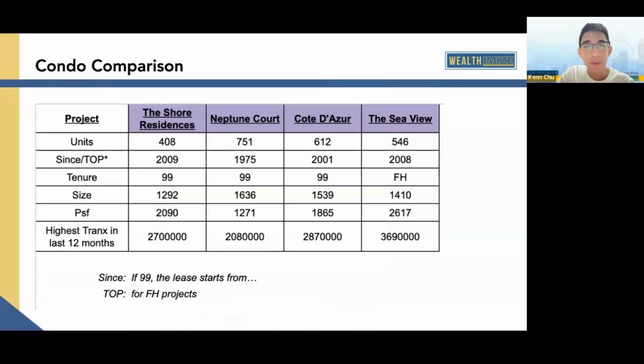What are the condo comparisons around there? You can see the Shore Residences, Neptune Court, Court Diazu, the Sea View, some are freehold. Looking at this, one thing that interests me is that there are a lot of freehold and a lot of 99-year leasehold, at about 1,004 and 1,005 square feet. Freehold is 3.7 and 99-year is 2.8. Something to ask ourselves is, if you want to buy something there, what is the difference between freehold and 99-year?